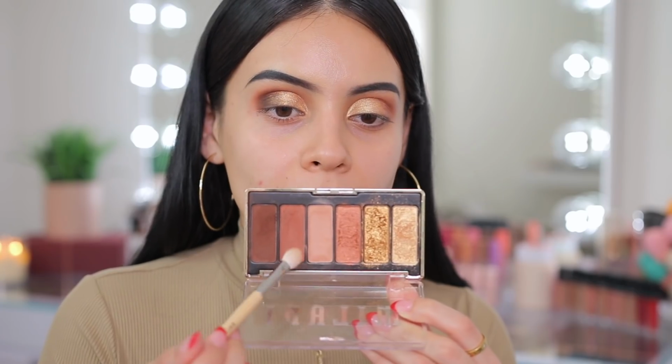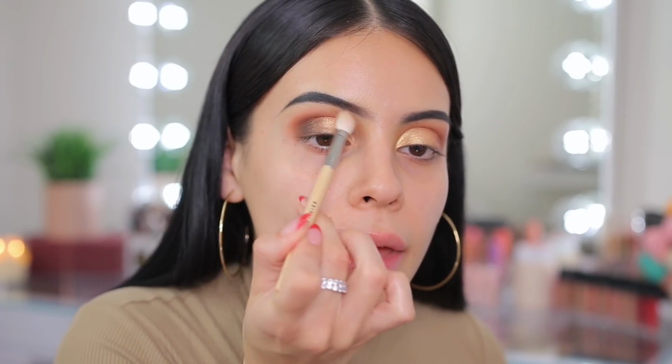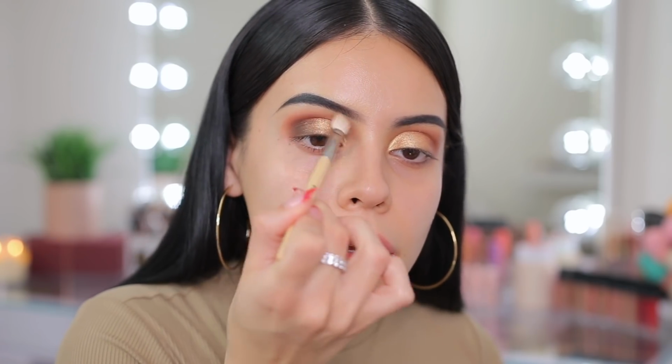Then I'm gonna take a different blending brush and I'm gonna go back into these two shades. And I'm gonna just run that right in at this crease area. Don't want to lose that gold, so I'm going to emphasize it a little bit more and I'm going to take my finger and just kind of press that in.